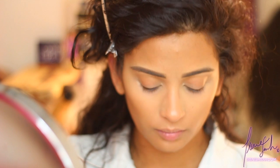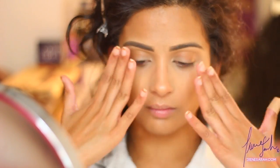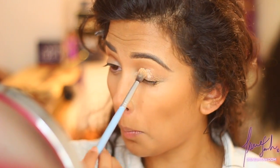So let's go ahead and get started. My foundation and my brows are already done. I did my brows a little darker than I normally do because I wanted bold brows, bold cat eye, and very clean, bright face. So I want my eyelids to be really bright as well.